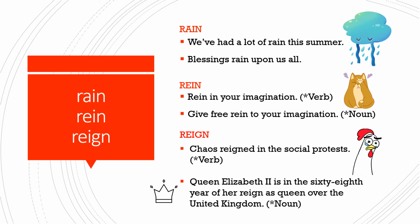The second one, we're using it as a noun. Queen Elizabeth II is in her 68th year of her reign as queen over the United Kingdom. And this is true, guys. In 2020, she's in her 68th year, so that's pretty awesome.